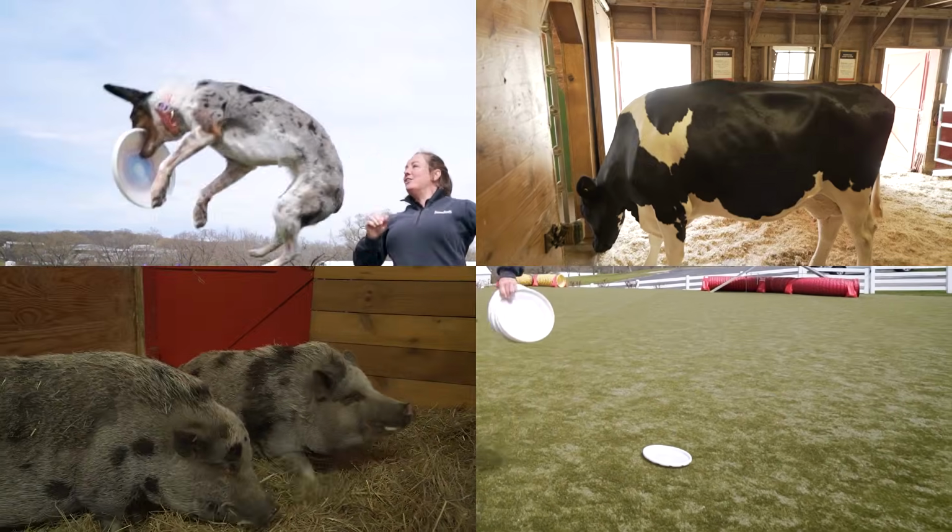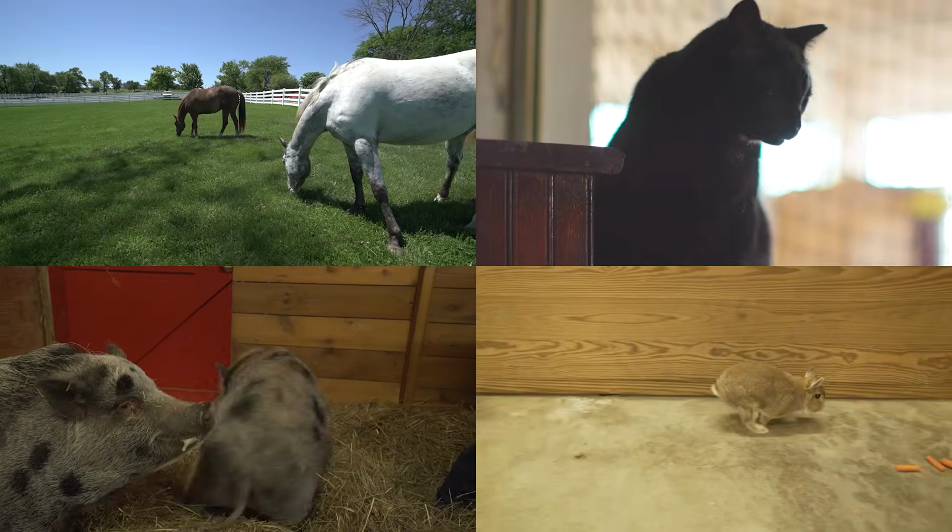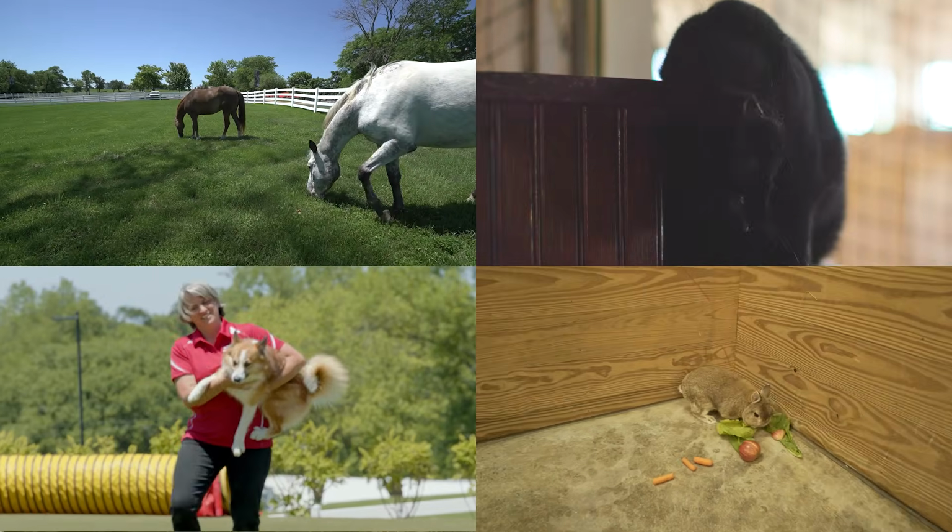We have cows, pigs, horses, rabbits, cats, and of course dogs. Each brings their own unique personality and ability to the property. But there's one thing that they all have in common. They make life better. They help us see and experience the world in so many amazing ways.